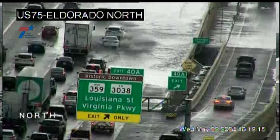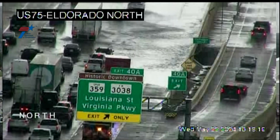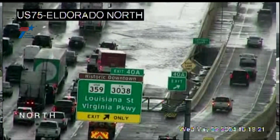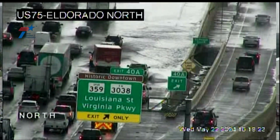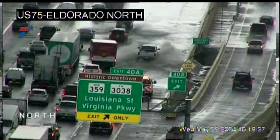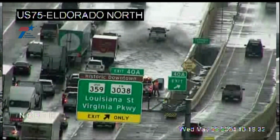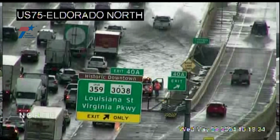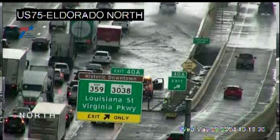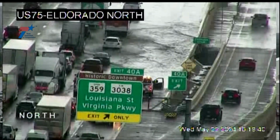And we come back now with another look at that stretch of 75 there at El Dorado. Not pretty. A lot of cars having to, at the last minute, merge on over to try to keep out of that high water that you see there on the right side of the freeway. Looks like we have some kind of a service vehicle with flashing lights blocking at least the furthest right lane right now. You can see some workers getting out there, thankfully, because that's a lot of water to have to go through.